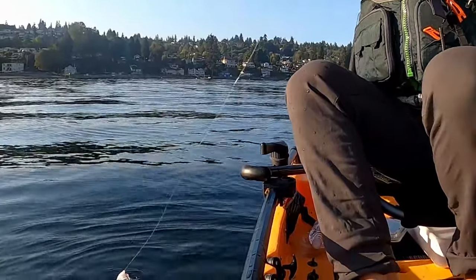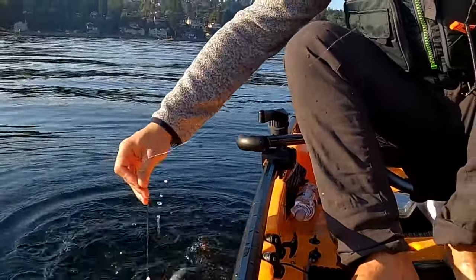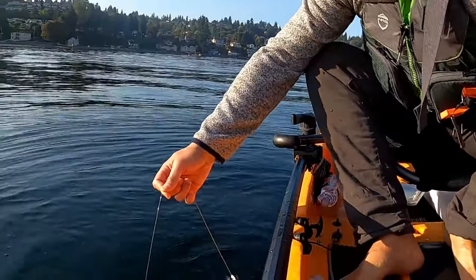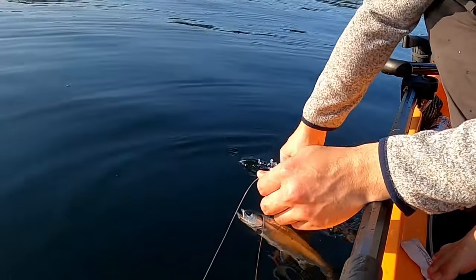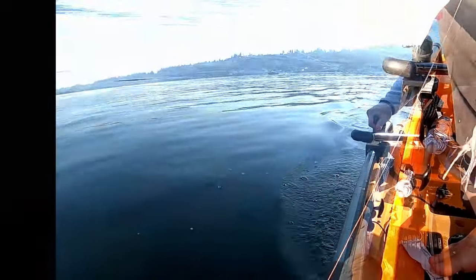Alright guys, a tip that helped me this year is to check your line often, especially around this area. I'm also using a diver, so it's extra hard to notice when a shaker hops on for a ride. You don't want to be dragging him along for miles. Not good for their survivability, and it's also not great for your fishing. Checking your line often is also a good chance to make sure everything's working correctly.